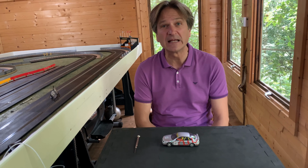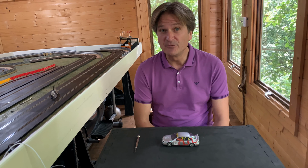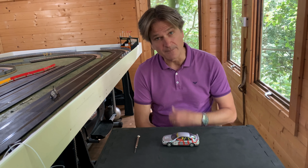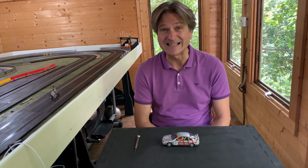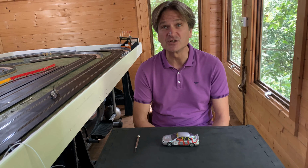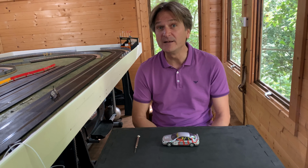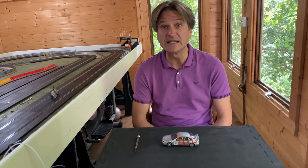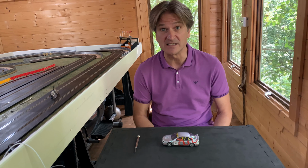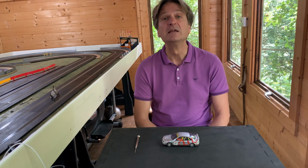The decade that we're looking at today is the 1990s. If you've seen these reviews before, you'll know that first of all we'll have a quick chat about the one-to-one car, then we'll be looking in more detail at the Scalextric car and any unique features that this may have within the set of 6 that we are reviewing, and then finally we're going to take this car over to our racing track and we'll see how well it performs amongst its peers. So without further ado, let's crack on.